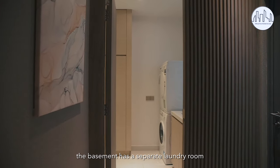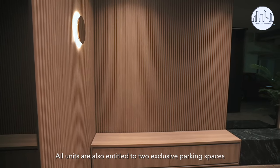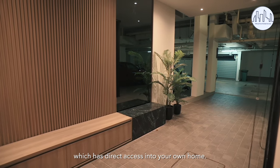Last but not least, the basement has a separate laundry room for all your washing needs. All units are also entitled to 2 exclusive parking spaces, which have direct access into your own home.